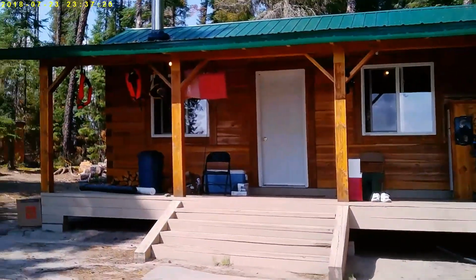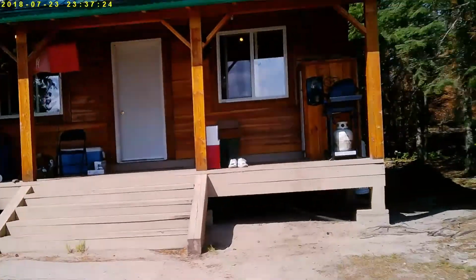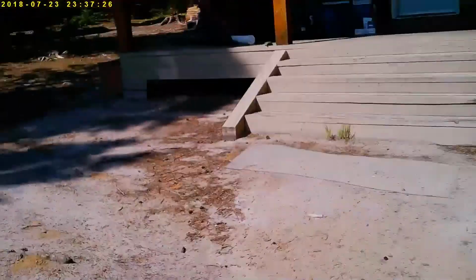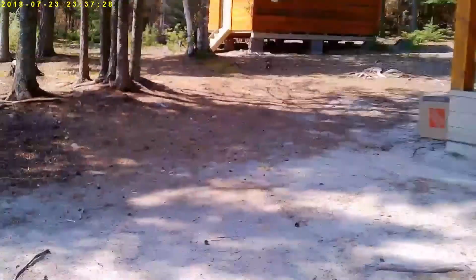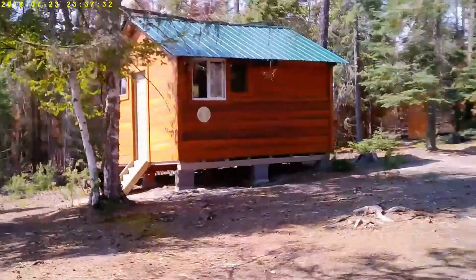Cabin 1. That's the old original cabin back there. But this is the nice improved cabin. And I'm going to show you what happened this past June. This original cabin.